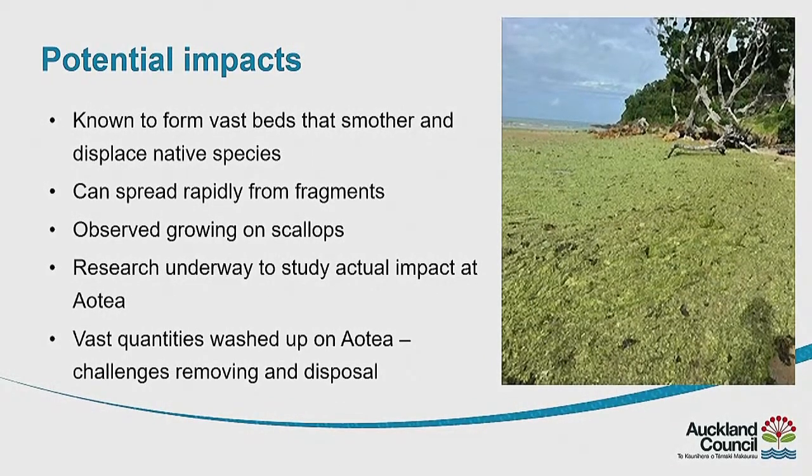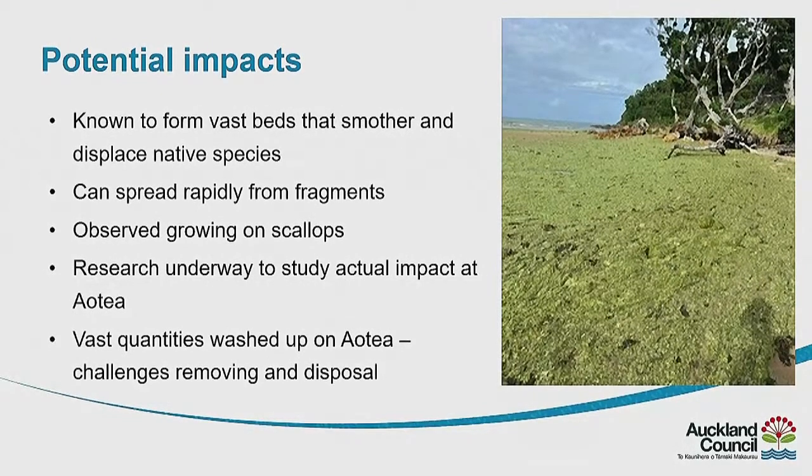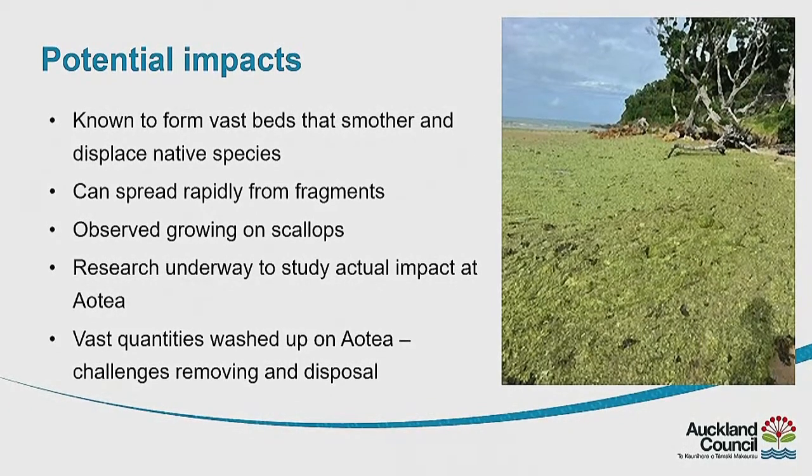An additional issue that we found at Aotea was that these vast quantities washed up after Cyclone Gabriel, 50, 100 tonnes, and it was quite a logistical exercise to clean that up because of obviously the vastness of it, but also the impact on the beach, and that it also seems to have caused the conditions where Pātiki and New Zealand dotterel have ended up dying, probably through botulism as a sort of flow on from all the seaweed on the beach.